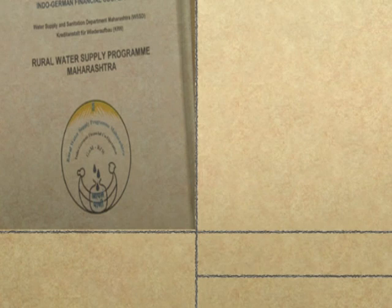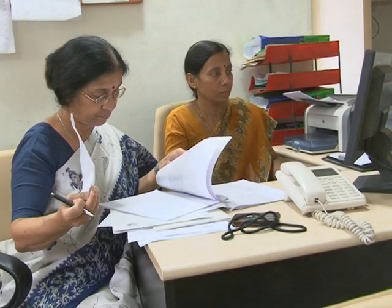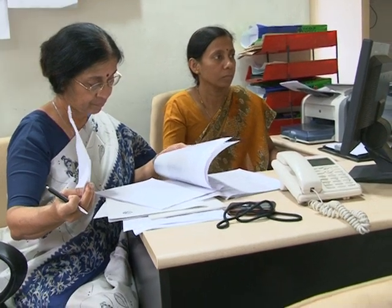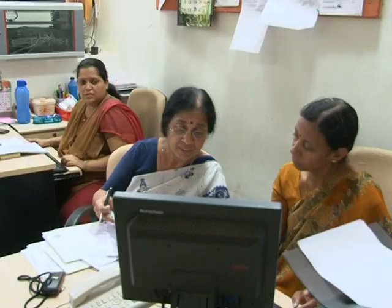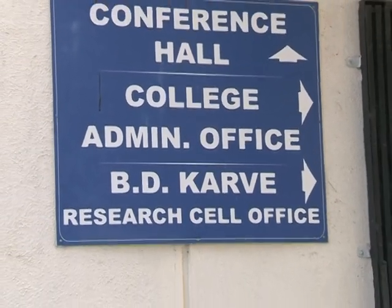During 1965-66, the Director of Education, Government of Maharashtra, gave recognition to the institute as a research and cultural institution. In 2006, the research unit grew into a full-fledged research and consultancy cell, named after Bhaskar Rao Karve. Karve Institute used to take up research projects for a number of years before the R&D cell was established.